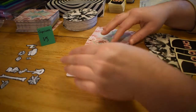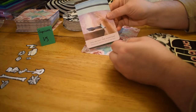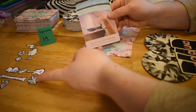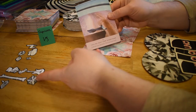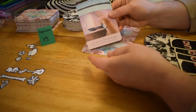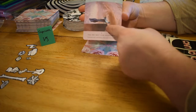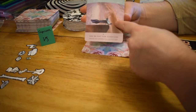All right, what have we got for Oracle? You're not for everyone. Embrace your weirdness, face your true north, right? Somebody's like, oh, you're not that special. Right? But maybe they just don't get what you're trying to do. Look at this. That is the red spot of Jupiter. This is the rings around Jupiter. This is Jupiter.